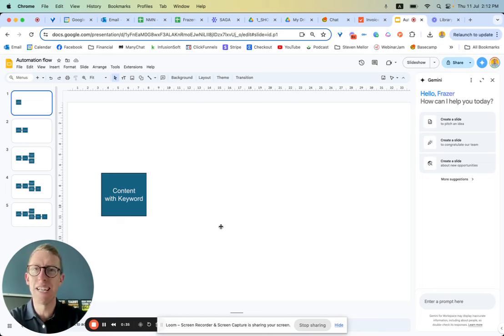Step one is obviously you need good quality content. Content mainly with a keyword. So you can follow the Russell Brunson strategy of the hook, story, offer. I would highly recommend the hook, the keyword, the story, then the offer with the keyword again. I would also mention the keyword in the first line of the caption, and I would also mention it at the end of the caption as well.